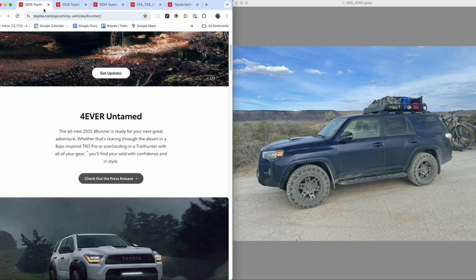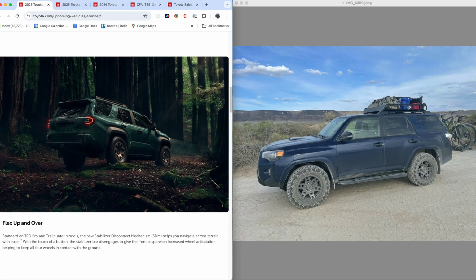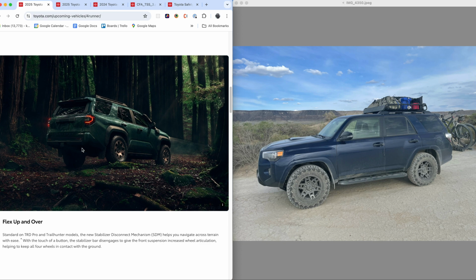That said, one thing that I'm noticing in the coverage that I've seen so far, let's go back here to some of these pictures. You can't really tell too much in this picture, but it seems like the spare tire sits pretty low, and that's going to affect the departure angle for sure.